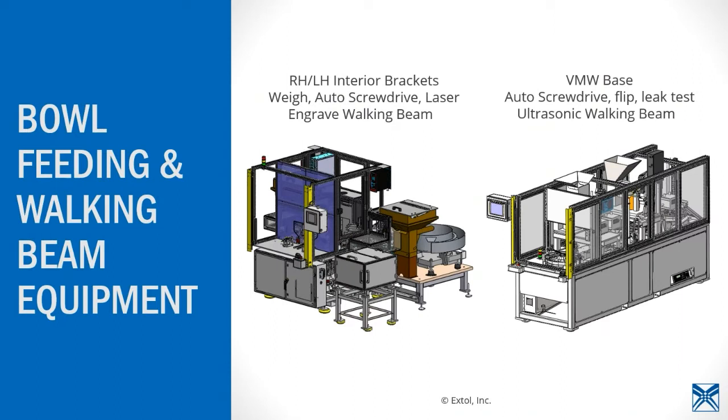Next would be bowl feeding walking beam equipment. So bowl feeding is essentially used to take small components and singulate them. So that's usually used with clip drivers, as we were mentioning. That push nut that we mentioned on the previous one, that had a bowl feeder to singulate those push nuts into one, so the robot could pick it up and install it. So that's what bowl feeders are usually for, smaller components that you want to auto feed.